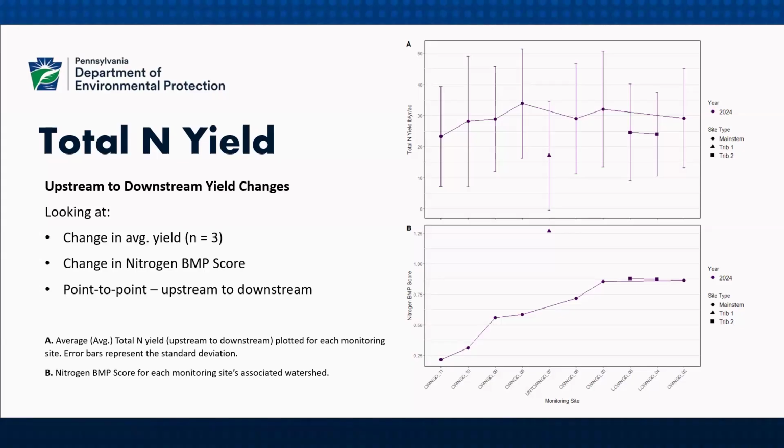But looking at the averages is still interesting to see what we might be looking at down the road. You also notice there's 3 different point types. Most of the dots that are connected there are the main stem sites. But remember, we also had the unnamed tributary come in, and we have the little Conowingo. So I tried to arrange them linearly to where they would come in near the main stem, so it made sense looking from left to right. And then below that is just the nitrogen score for that particular subwatershed, again, as you go upstream to downstream, left to right. So I'm going to walk through a couple of points and give you an idea of what I was looking at that looked interesting to me.